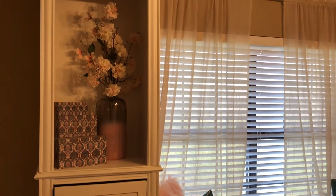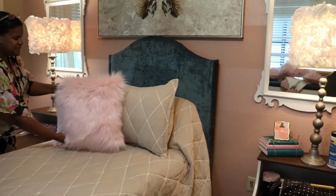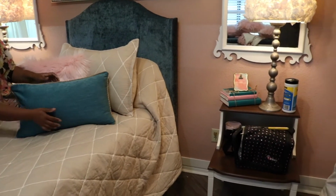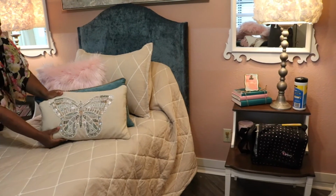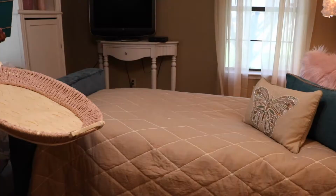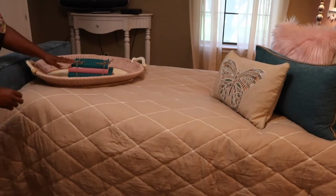And as you can see here now, the windows are all dressed up, the cabinets as well. Lamps are added with the mirrors on the wall flanking each side of the bed, and just placing the pillows on the bed, custom made pillows as well, some store-bought and custom as well. This beautiful butterfly pillow here, love the design of it, and it added all the colors. It tied everything in together, the pinks, the turquoise, the tan, the taupes.